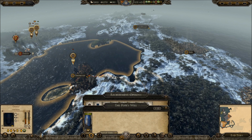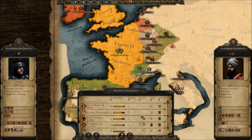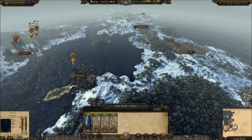But we can make some pretty good units. No more noblemen. Well, that was fast. Cleonge, what are these guys? Yeah, let's make these guys, I guess. I mean, at the end of the day, no, they do like us a lot. It's gonna be interesting declaring war on them.